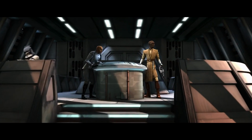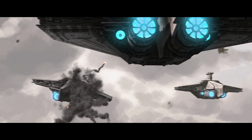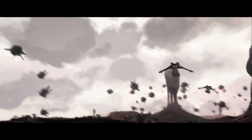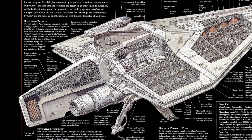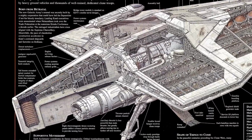All it took was one strike to a rear engine, and one of the Acclamators during the battle quickly lost power and crashed into the surface of Ryloth. This essentially wiped out a third of the entire Republic invasion force, and the Separatists didn't even hit the Acclamator repulsor lift generator, which is located in the tail of the ship.